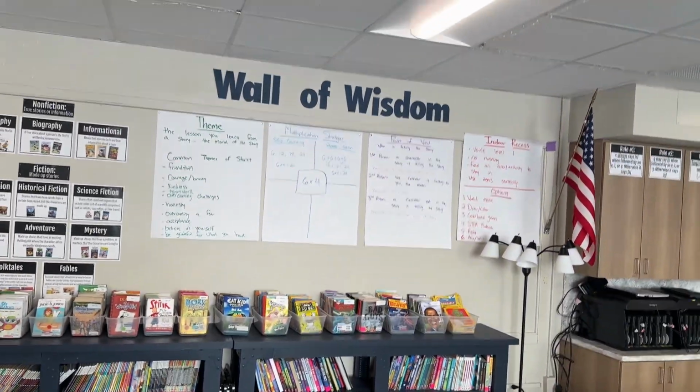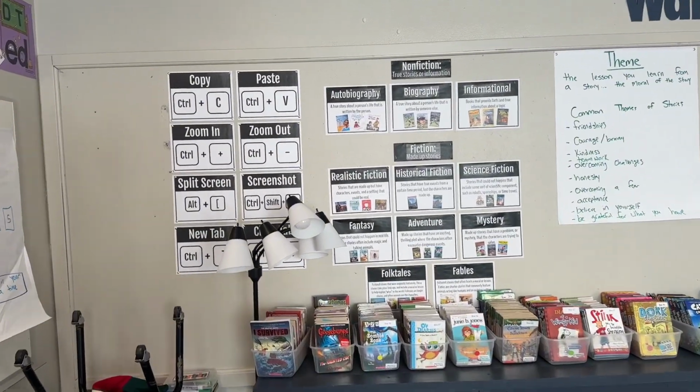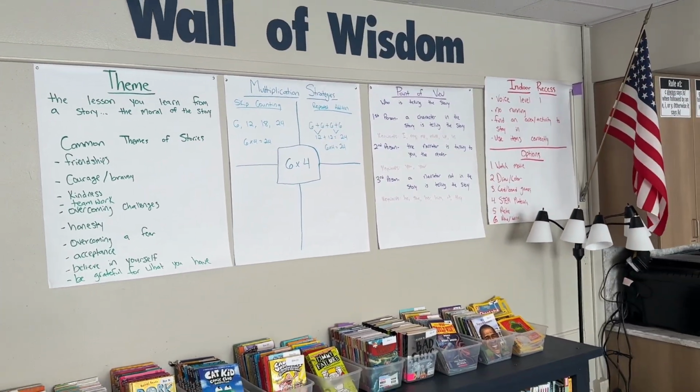And then on our wall of wisdom, we just have some anchor charts. We have our genre posters. We have some Chromebook shortcuts. So those are just there for students to reference throughout the day.